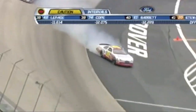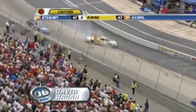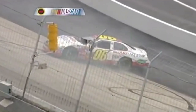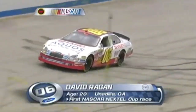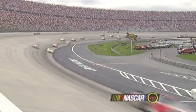Turn 4 once again. David Reagan in the 06. Caution number 3, with 22 laps complete. David might not have hit anything, and should get an award for that. Make sure we don't pull a tire here. Watch the right side of the screen.